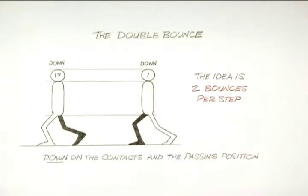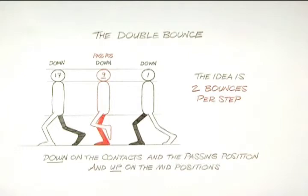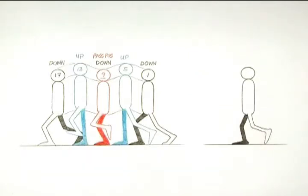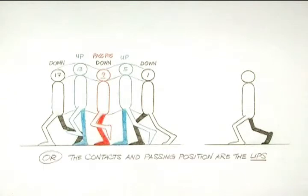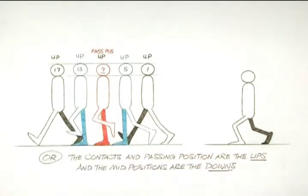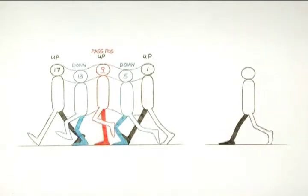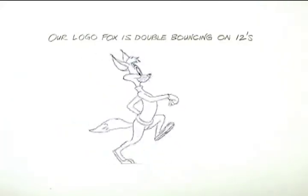Here, we're putting the down on the contacts and the passing position, and up on the mid positions. Works well. Or we can make the contacts and the passing position the ups and the mid positions the downs. Both methods work. We put the fox from our logo double bouncing on 12s.